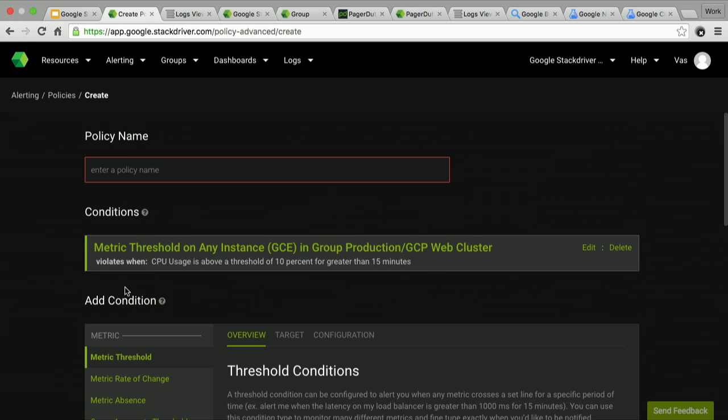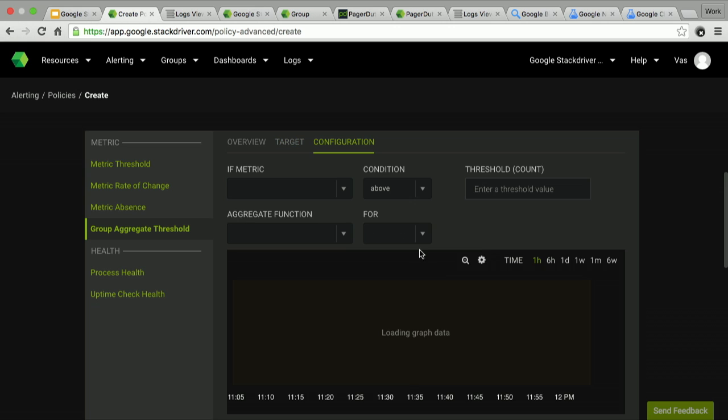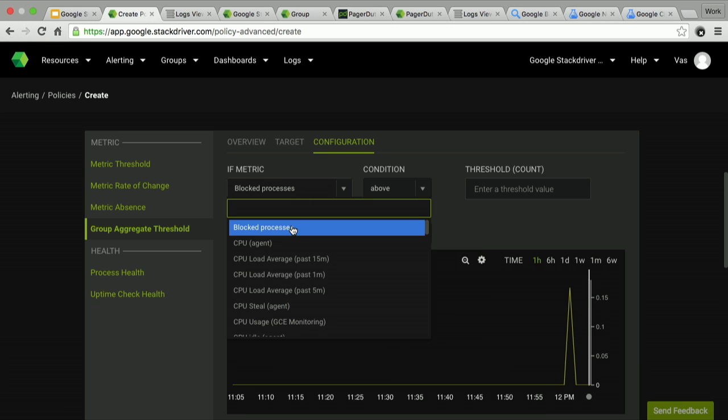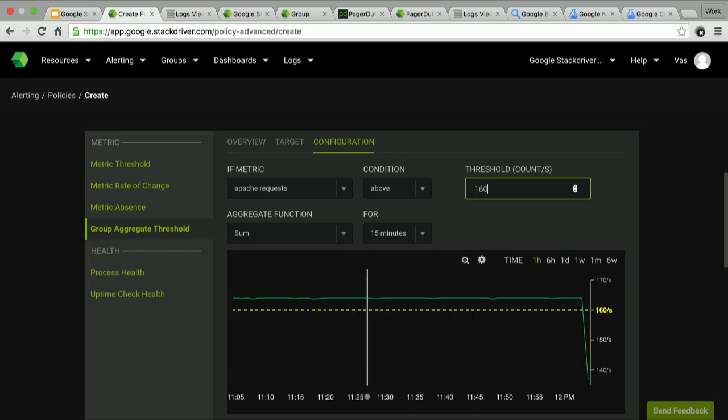But the Stackdriver system lets you have more sophisticated alerts. For example, on that cluster, if you're running many VMs, you don't often care about a single machine having an issue. I certainly don't. What I care about is the aggregate across the cluster. So for that GCP cluster, I might want to alert if the total number of Apache requests to the cluster falls below a certain level. Here, I could say it's a bad thing if they fall below 160, and then this alert would go off pretty quickly.